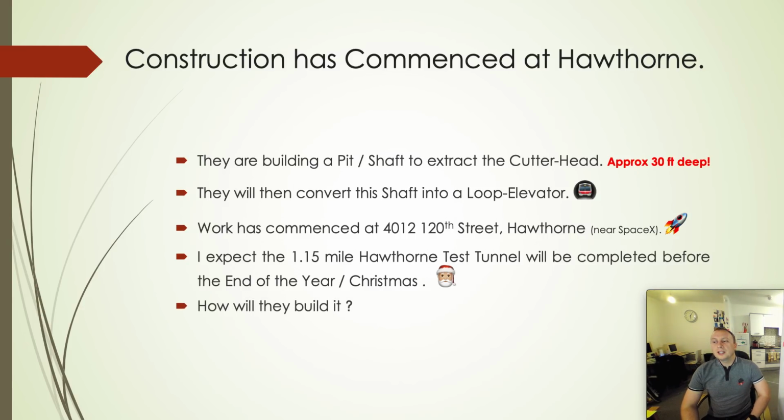How will they build it? Well, we're not 100% sure. We have some pictures, although it's not exactly clear. Basically, they've got many options if they want to do it. It's just whatever the options are for the contractor. Really, the contractor can pick a method. They're all good. It'll all come down to cost and how quickly they can do it. Often you get one or the other.